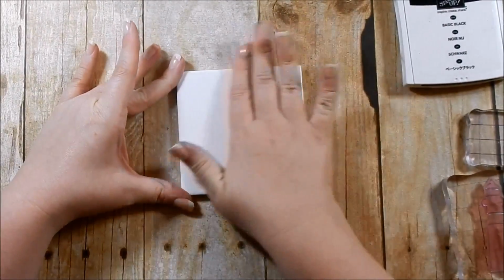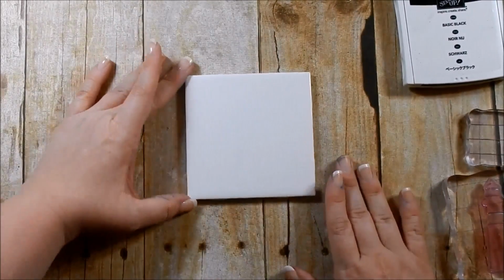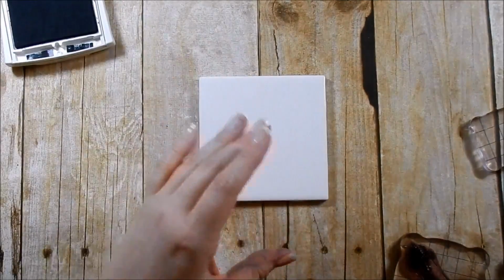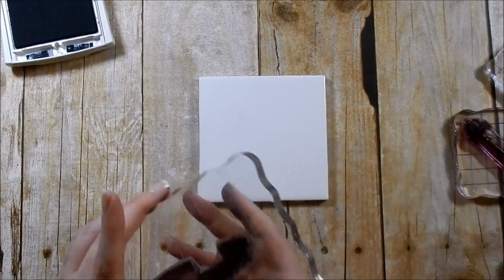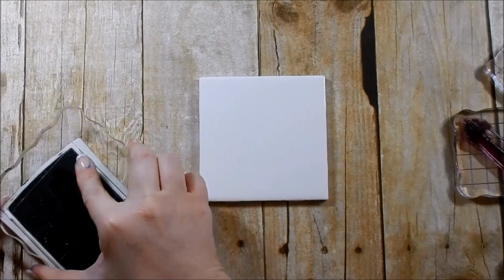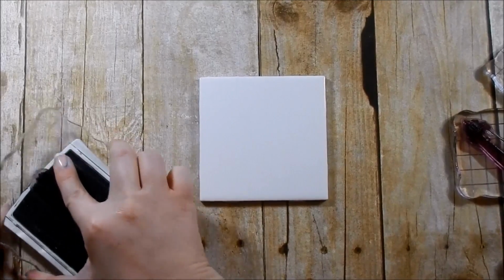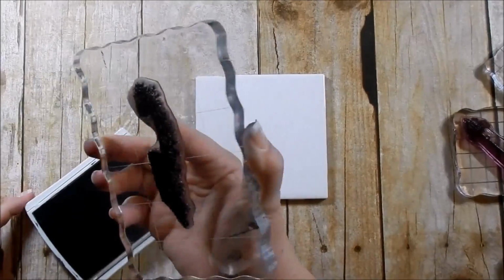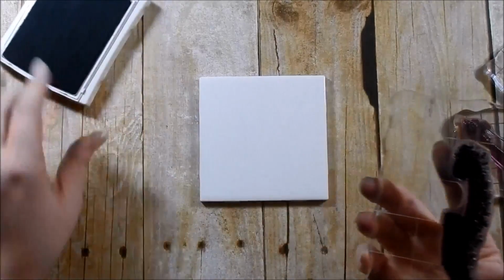This is a smooth surface, nothing really sticks to it, so mine are already clean. I'm going to take my basic black. All right, for my stamp, I'm first going to take the sand, and I'm going to ink it up the best I can. There's no guarantee this is going to be a perfect image.